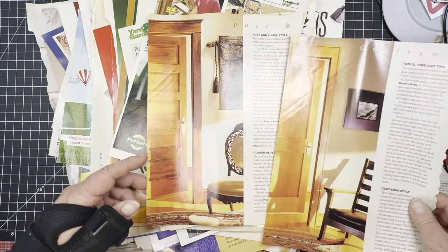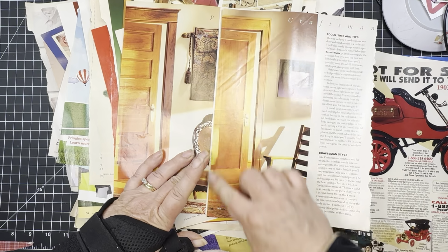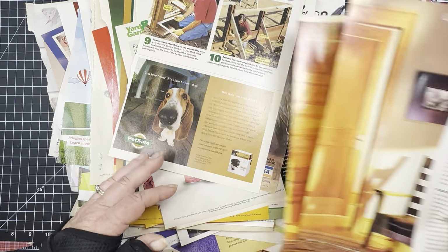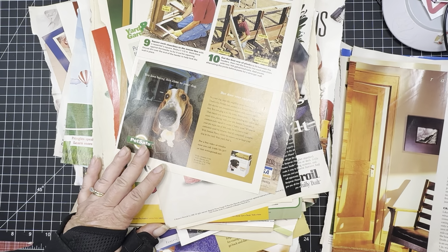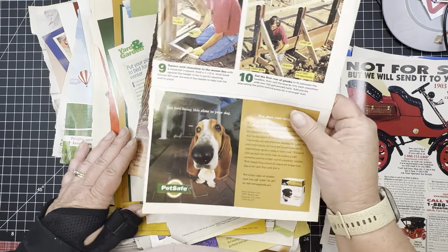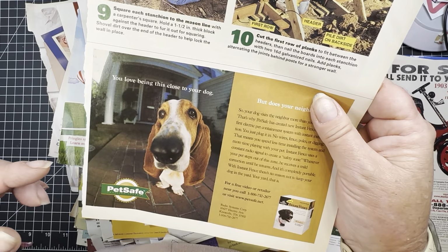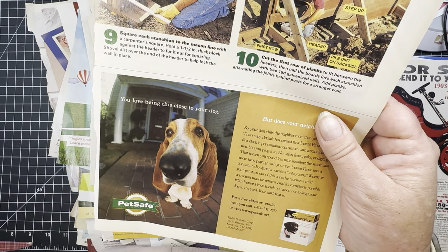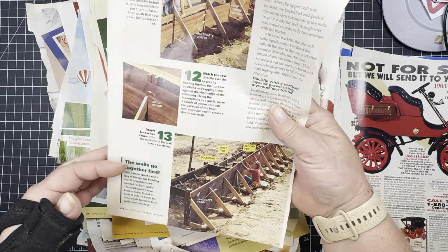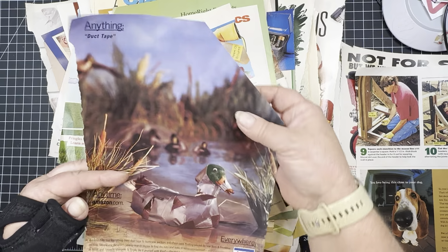I kept 2 of these because I liked the door. Again, for my wood grain page. So I'm going to put that in fussy cuts, even though that's kind of a background. I'm going to put it in backgrounds. Okay. And look at the little doggy. He's so cute. And his head's so much bigger than his body, or at least it looks like it. I don't think I need anything else on here. So he's going in fussy cuts for Gluebook.